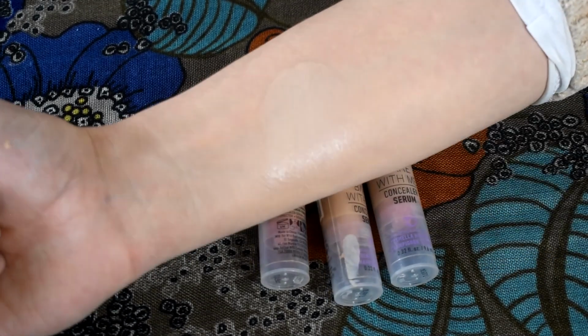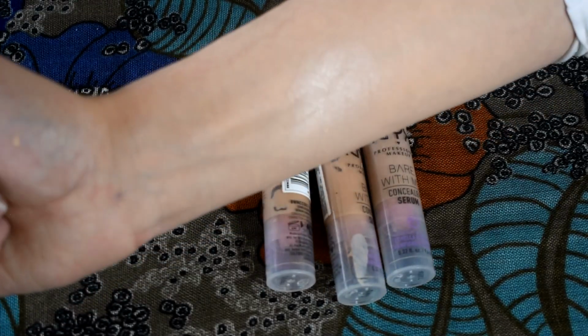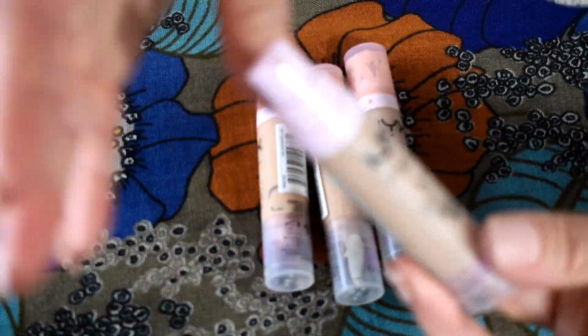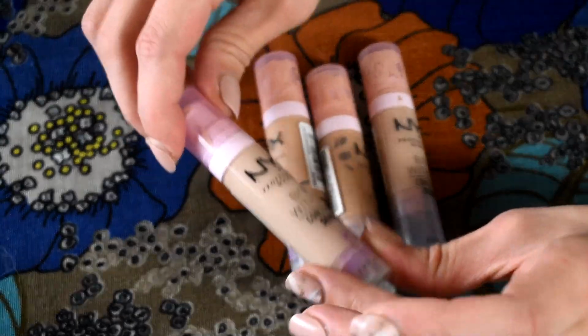It's not pink, but it's definitely not warm. For nothing else, I would keep this just for the shade because I think it's pretty spot on to my complexion. Maybe a little bit more pink than my skin, but still pretty close. And it's brand new, so I know it hasn't gone off. So I am going to keep this one in light.